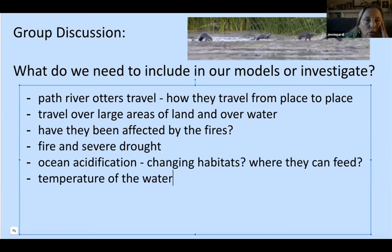Awesome. Yeah, or not awesome for them, but a useful thought in terms of the things that we talked about on the boat, right? The chemistry and the temperature of the water. Thank you. Anything else? Anyone want to build on these ideas?